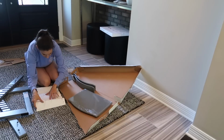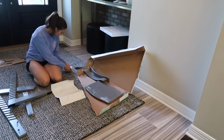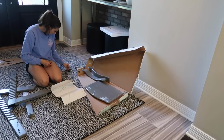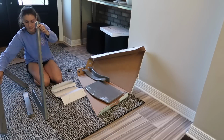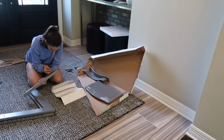After we finished up with lunch, it was time for me to get to building Owen's new high chair. I really, really wanted this high chair, but it is so pricey. It's one of the more expensive high chairs. And then I saw it was going to be on sale for the Nordstrom sale and kind of jumped on the opportunity, hoping it's going to be a bit of an investment piece.